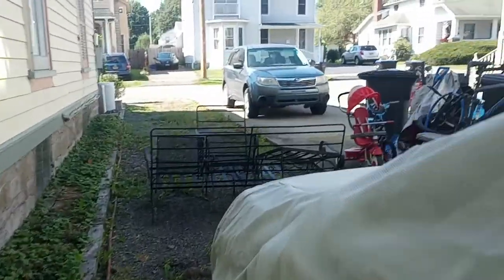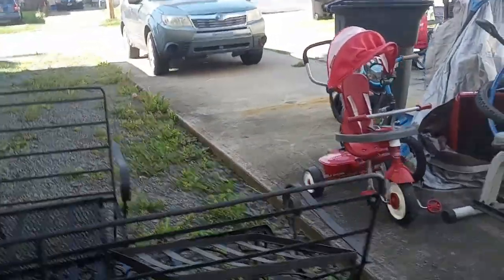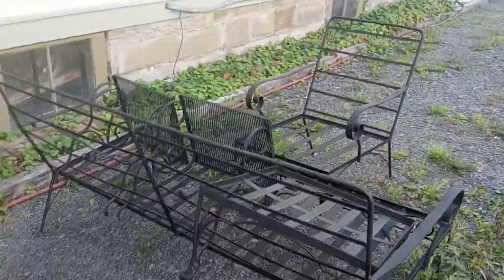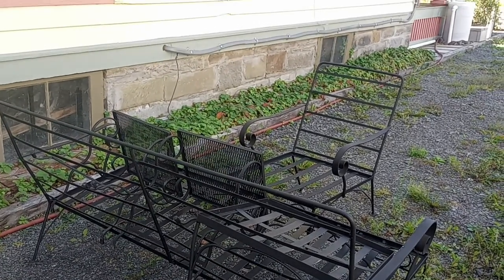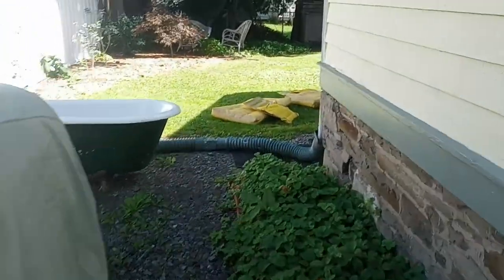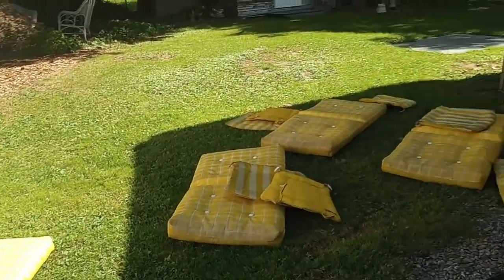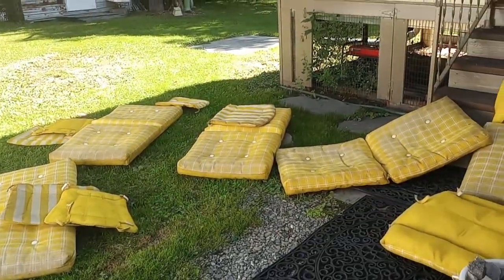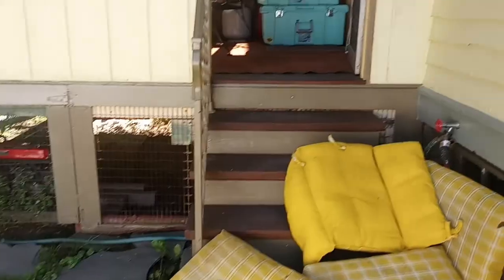The front patio furniture is over here because I had an estate sale on my porch and front yard, so I went ahead and sanded and primed and painted these so they'll be ready to go back on the porch. But the cushions I'll store, and they have to dry really good, so I'll be spraying them down and letting them soak, and then they'll be able to dry tomorrow.